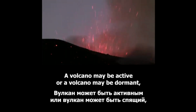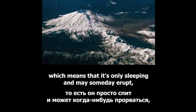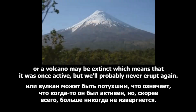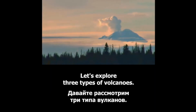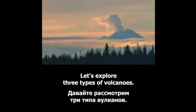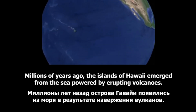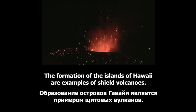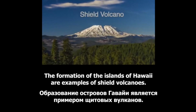A volcano may be active, or a volcano may be dormant, which means that it's only sleeping and may someday erupt. Or a volcano may be extinct, which means that it was once active, but will probably never erupt again. Let's explore 3 types of volcanoes. Millions of years ago, the islands of Hawaii emerged from the sea, powered by erupting volcanoes. The formation of the islands of Hawaii are examples of shield volcanoes.